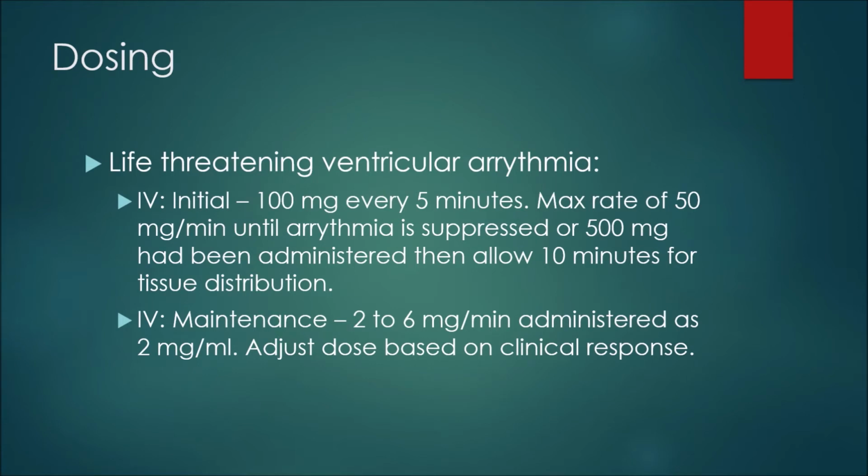For maintenance, again intravenously, you would see 2 to 6 milligrams per minute administered. You would then adjust the dose based on clinical response.